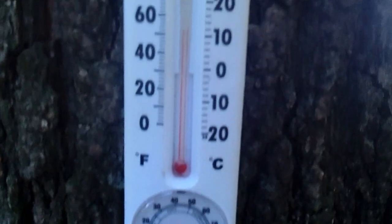Maybe you can see that, 66 degrees in the tent. Had it as warm as 72 this morning. And let's check outside temperature. Outside temperature about 55-ish, which is, I don't know, what is that, 15 degrees Celsius. Up about 5 to 10 degrees from this morning.